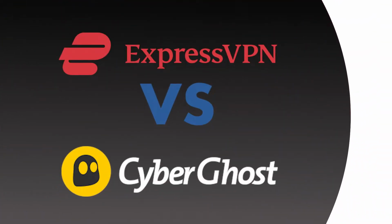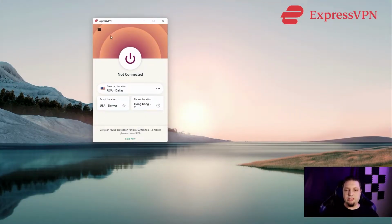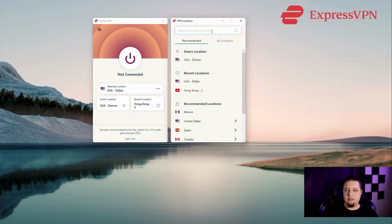Here we are looking at ExpressVPN. Now, we're going to keep things simple and basically just show the actual UI this time. We're not running any tests.